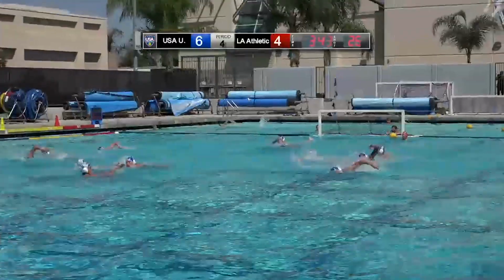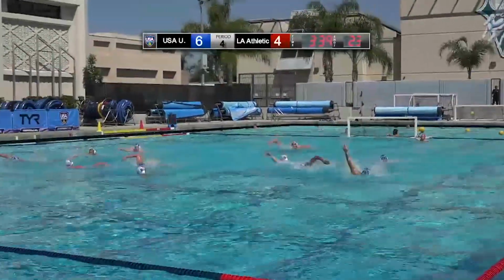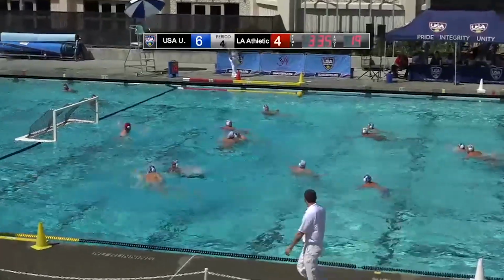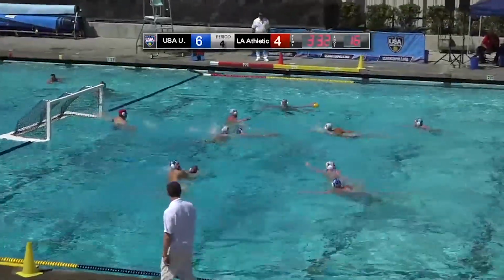3:43 to play, fourth quarter. Time running out on Los Angeles. In their first year in the National League, looking to advance to the semis. Olympic Club awaits the winner.